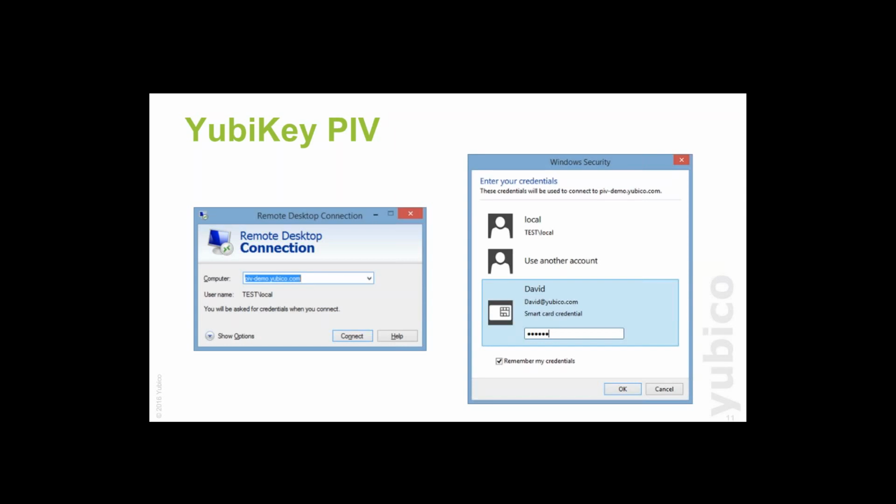You don't need to load any drivers, you don't need to load any software, you don't need to do anything on your server side. Mac and Linux will need to load projects for smart card support because neither of them have inherent native support for smart cards quite yet.